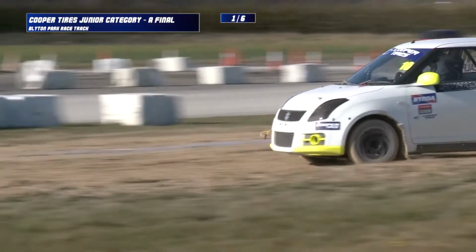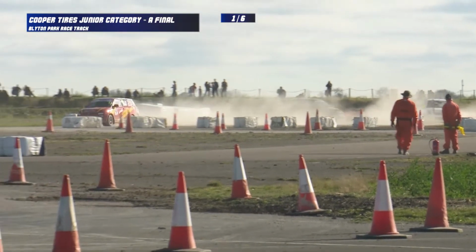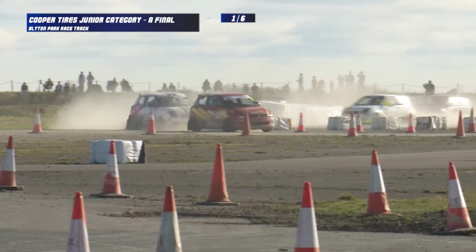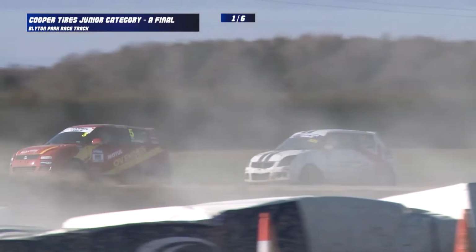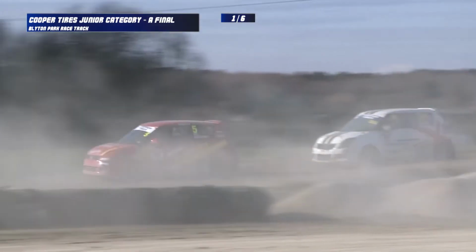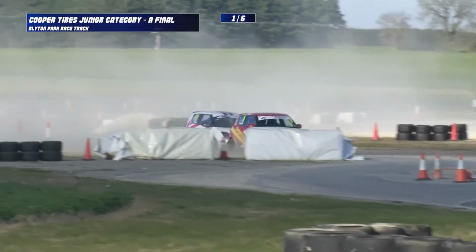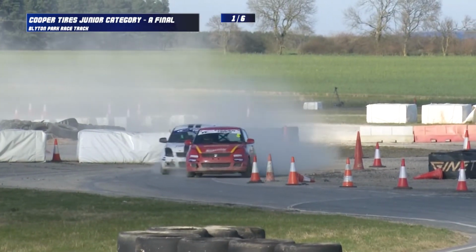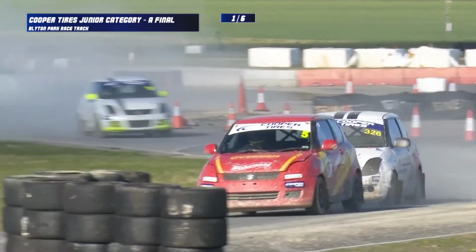See, it's still fairly muddy on the loose section here at Blyton Park, and the leader coming under fire. Will Ovenden comes from a rallycrossing family, chased hard by Corey Paget in the number 326 car as they go up over the jump into the back straights. Chicane in the middle of it through the bales and the cones there. Corey Paget's giving a good chase here in his 3rd season of junior rallycross now.